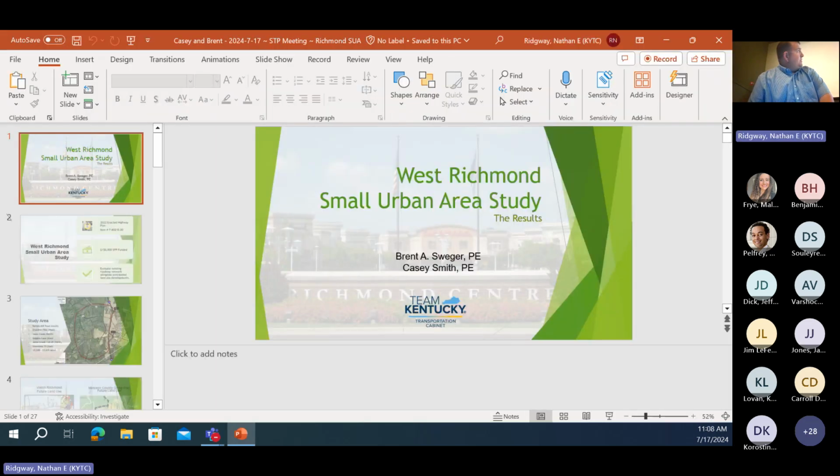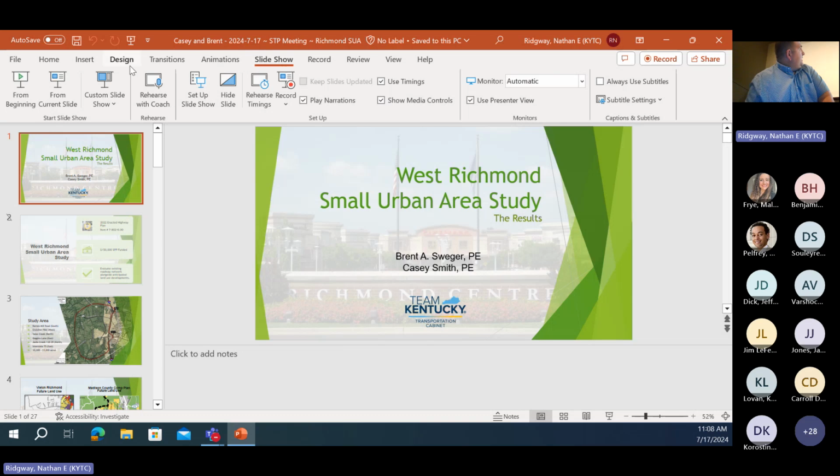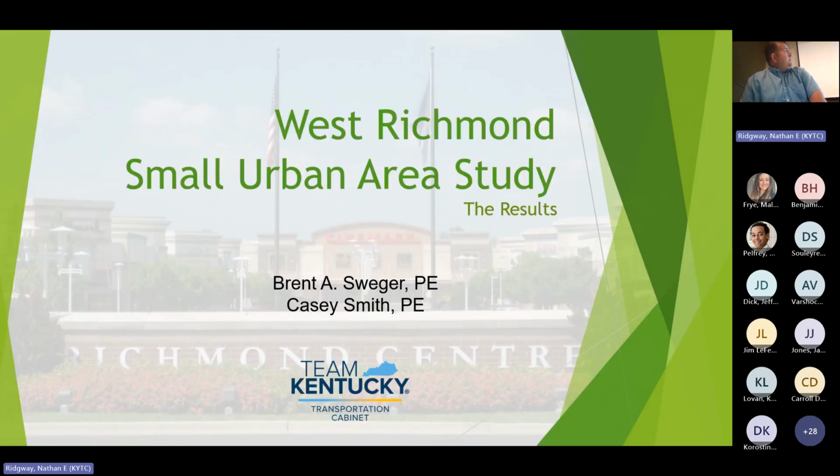Most of us know who these individuals are, so I'm not going to go through the full-blown formal introduction. Casey Smith with District 7 Planning, the Transportation Supervisor Planner, is going to talk, as well as Brent Swager, who works in my branch, the SPAC branch, and does a lot of the small urban area studies. They're going to talk about the one they recently completed in Richmond and what they got out of it. So I'm going to pass it over to these folks.